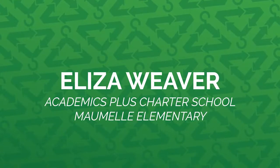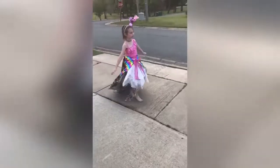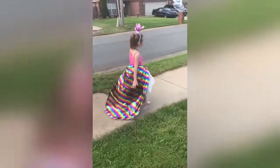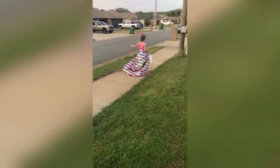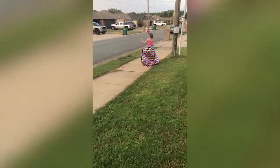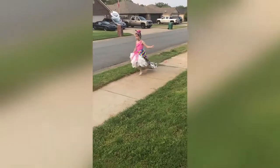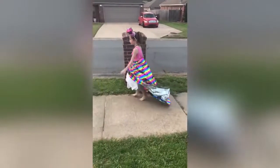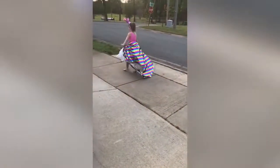Eliza Weaver, from Academics Plus Charter School. I think rainbows are popular this year. We have this beautiful rainbow skirt, very metallic and flowing. A girl can always go pink. Yes, and the headgear is always the way to go if you need an accessory for the top. And I love all the volume she has in the bottom. Yeah, she's got that kind of flared out in the front layer look, and then the solid piece of the stripes in back. It really works well. And great runway walk, Eliza.